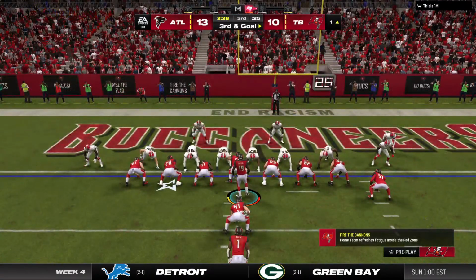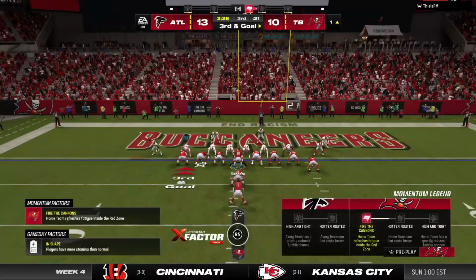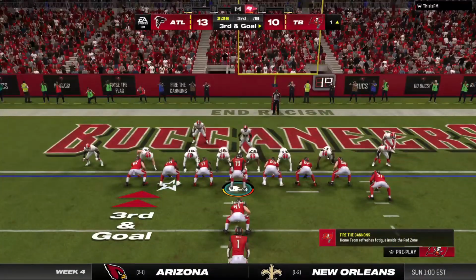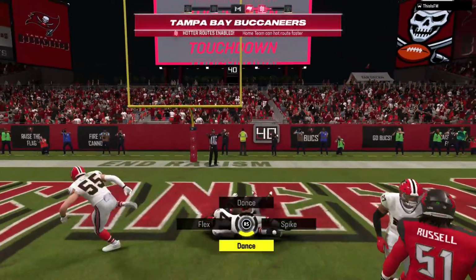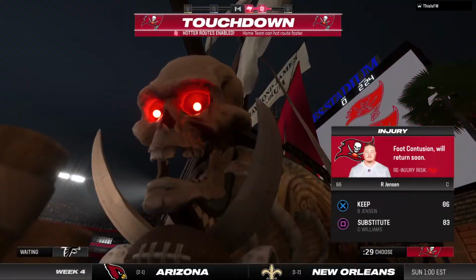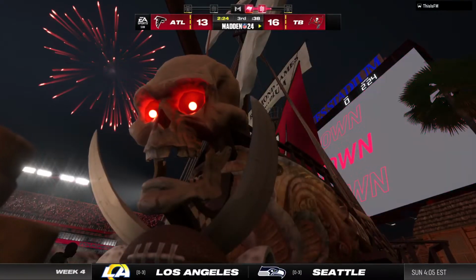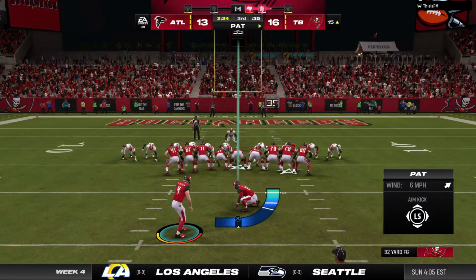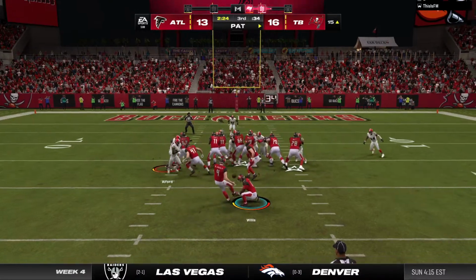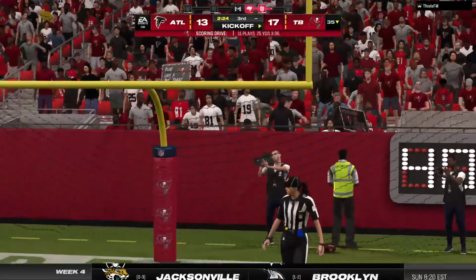What a stand this would be if they can get the stop here. 3rd and goal. White. Touchdown, Buccaneers. McLaughlin for the extra point. And that will make this a 4-point game.